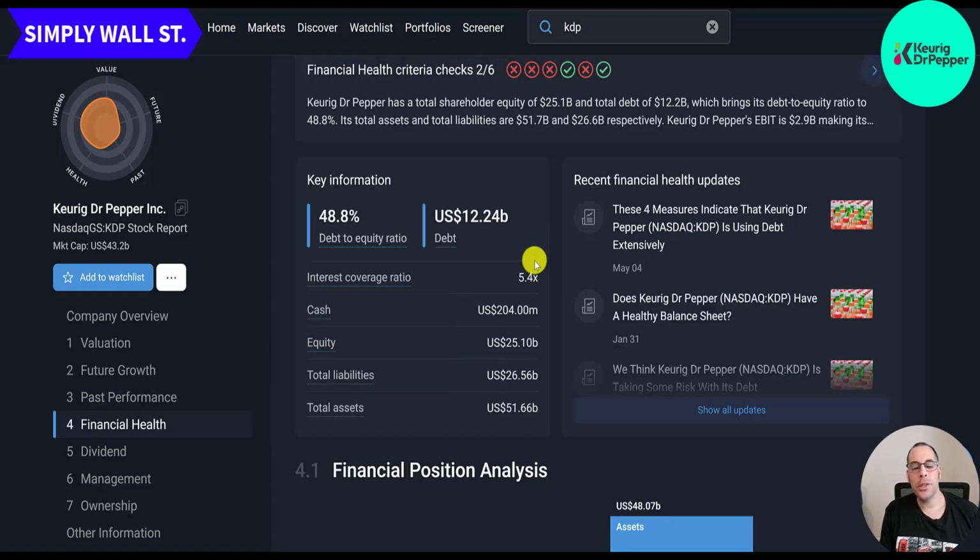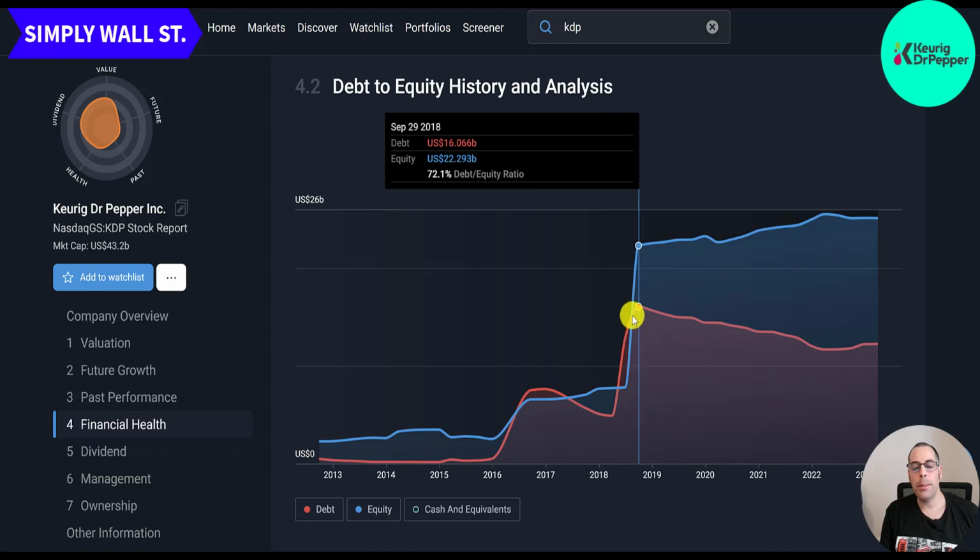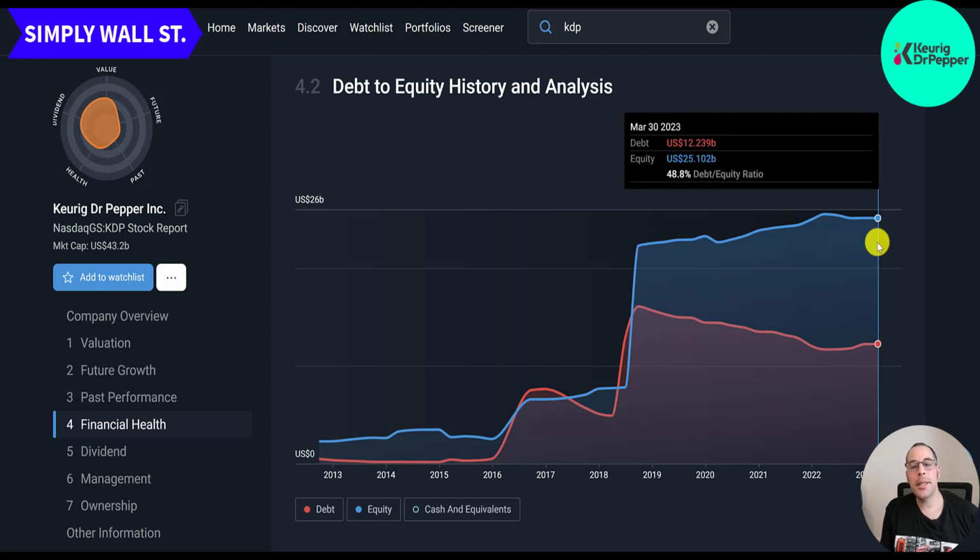They can cover the interest payments with their operating income about 5.5 times, and their debt to equity ratio is 49%. Debt of $12 billion, equity of $25 billion. In 2012, they only had $480 million of debt, but when they merged companies, that grew to $16 billion, but their equity also grew to $22 billion. Ever since they merged, their equity has gone up a little and their debt has gone down a little.